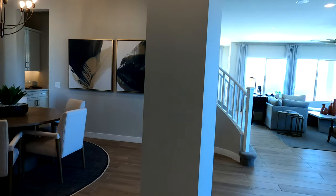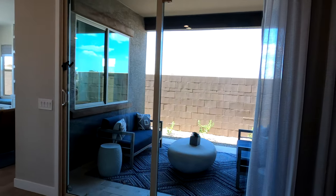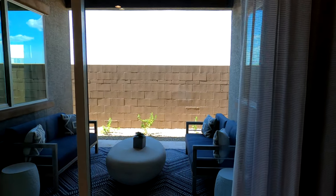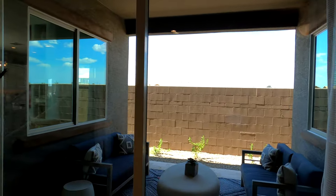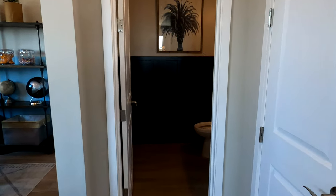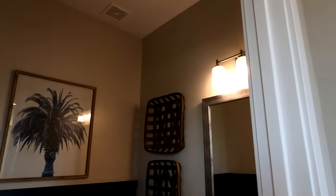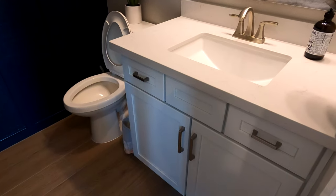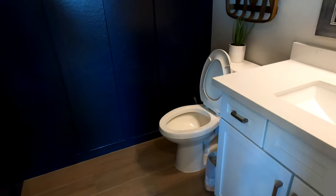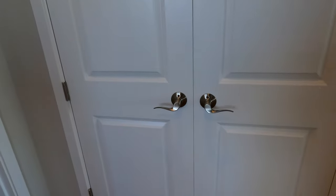And we pan around back to the interior. This looks to be a little patio area with a sliding door. And to the right here, it looks like there's a half bath with a toilet and sink. And here it looks like some extra storage.